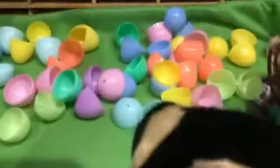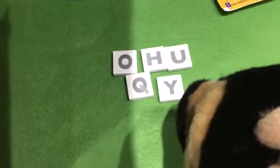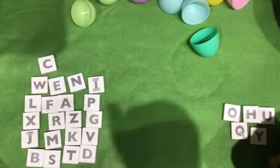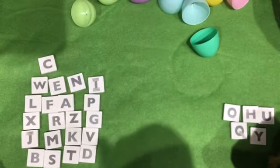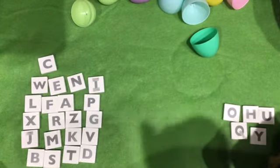All right, have a look at all of our empty eggs here. Wow, we opened them all up. Here's our letters that we've learned already. And these are the letters that we have left that are coming up. Oh boy, can't wait. That means, friends, when we come back next week, it will be a new month. It will be May. All right, bye-bye.